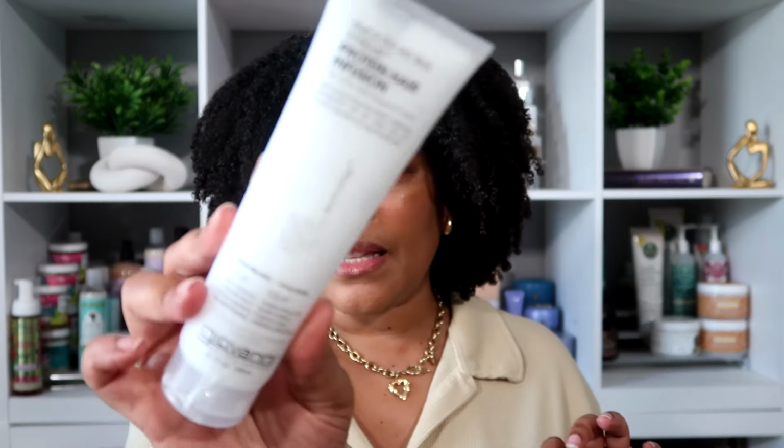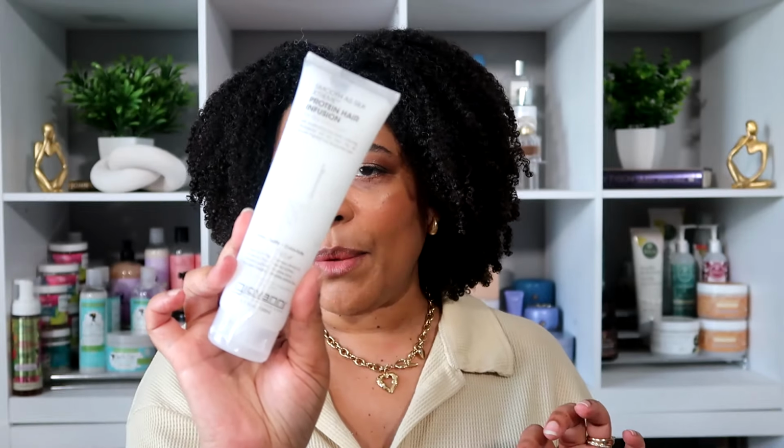And because I picked up those when I was at TJ Maxx, I picked up the Smoothest Silk Protein Hair Infusion, which looks like this. This is for dry hair. I remember using this back in the day. So this is if, you know, I need a boost of protein or whatever, I would use this. And yeah, so yeah, picked that up.